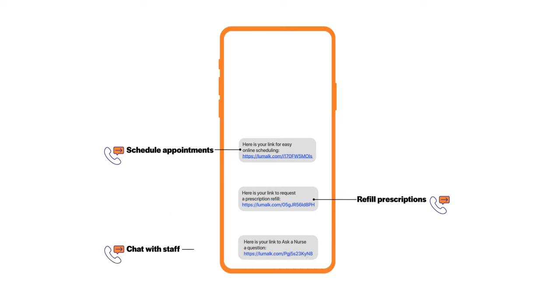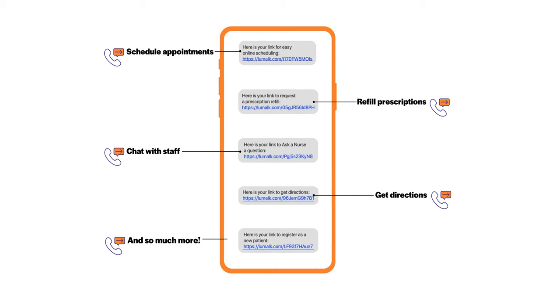So a scheduling phone call, a prescription refill request, "when's my next appointment," any of those sorts of questions, we route them into self-service text messages to the patients. It's really configurable and works best with Luma products, because then we can track the whole phone call and the outcome, but we're not restricted.